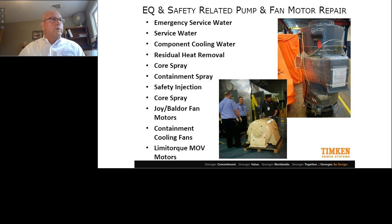Several OEMs in the industry do not offer motor repairs for their equipment, but Schulz Electric does. Some of the typical applications we repair motors for are service water, component cooling water, residual heat removal, and the list goes on.